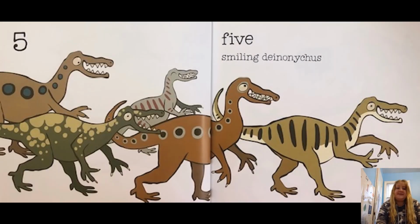What number is this? 5 smiling Deinonychus. I don't know all my dinosaur names, though. Maybe you can pronounce them better than me if you're a dinosaur expert. Let's count them. 1, 2, 3, 4, 5. 5.